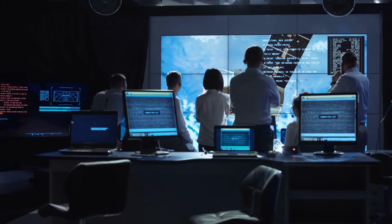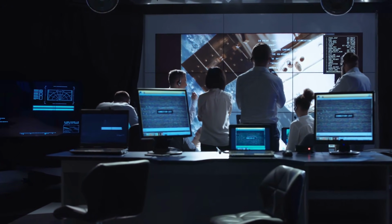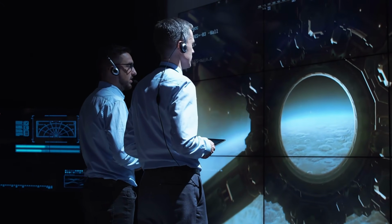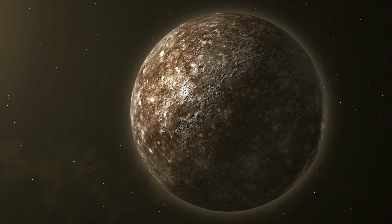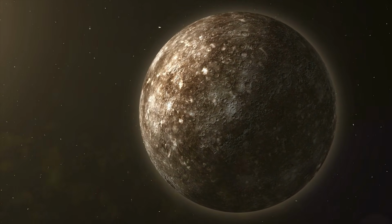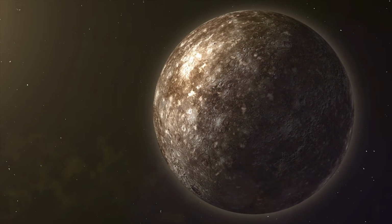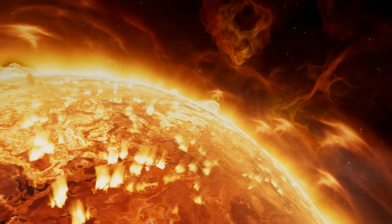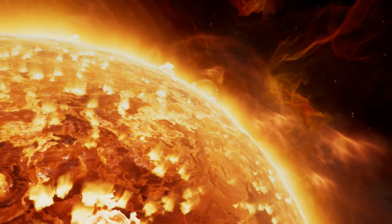The most recent mission to Mercury, BepiColombo, launched in 2018 as a joint effort between the European Space Agency and the Japan Aerospace Exploration Agency, is scheduled to arrive at Mercury in 2025. This mission promises to provide even more detailed information about Mercury's surface, including its chemical composition and geological history. From its unexpectedly strong magnetic field to the presence of frozen water, Mercury continues to surprise us. But what we're going to explore next will truly amaze you.